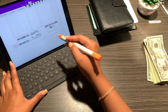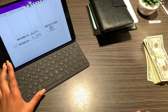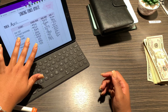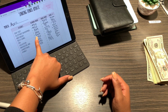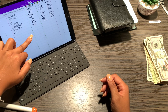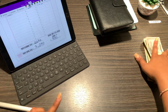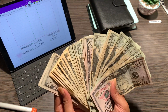So the difference is $400, but that is deceitful, guys, because the amounts that I had on birthday and DW are different than what actually got taken out. So we are gonna just count how much money got taken out right here. So we are just gonna go through and see how much money is going back to the bank.